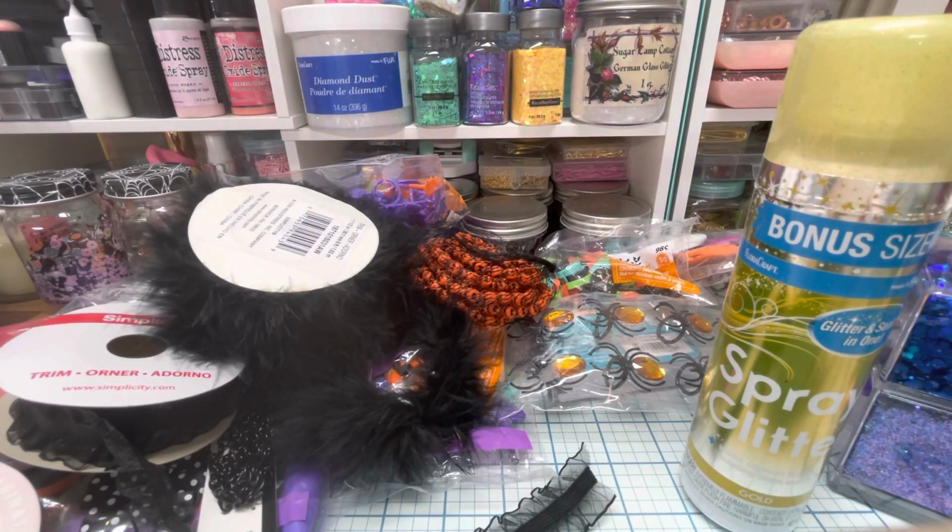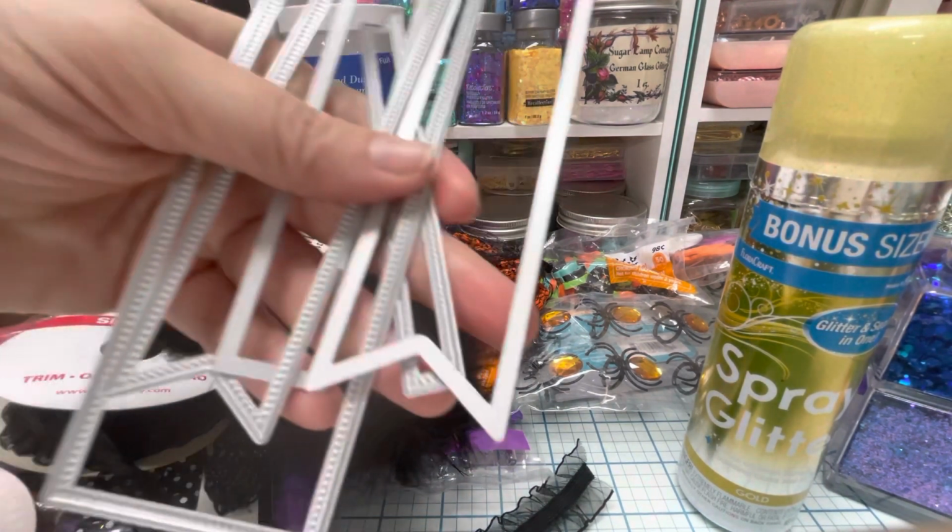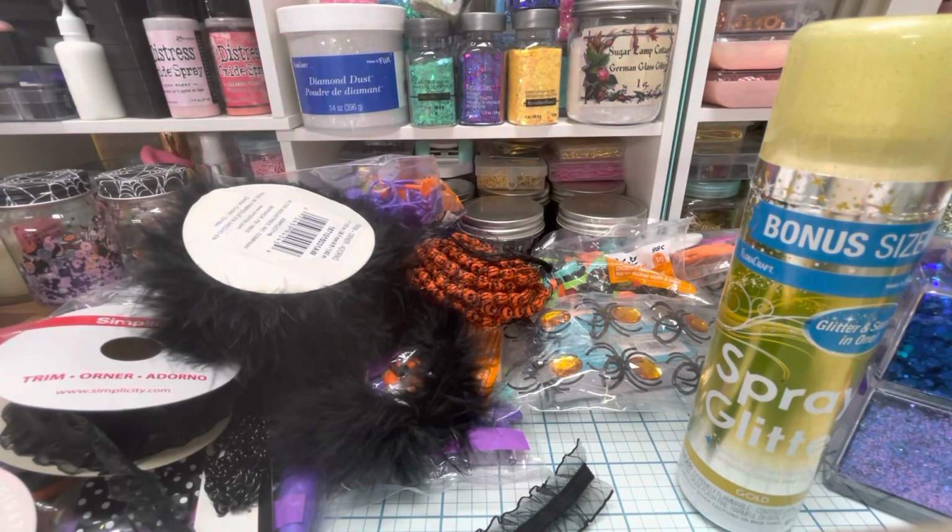And the longest one is about 6.5, and the shortest one, and this is in length, is about 4.25. And then width-wise, the big one's almost 2 inches wide, and the smallest one is about a half inch. And here's what they all look like. There's all the dies. So yeah, guys, I just wanted to share that with you, and I hope you enjoyed.